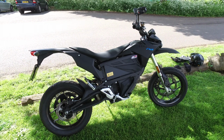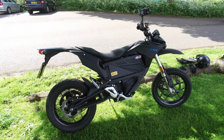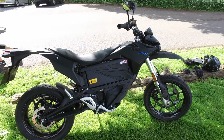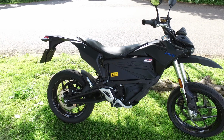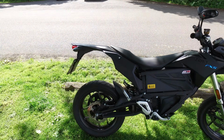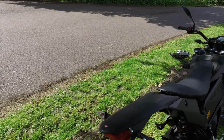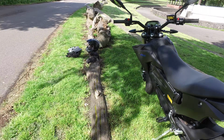Now, if a politician tomorrow decides that they're going to ban all petrol-engined or whatever motorcycles from central London, I know I've got an alternative. I'm just smitten. You need to go out and try one of these before you decide on anything else.